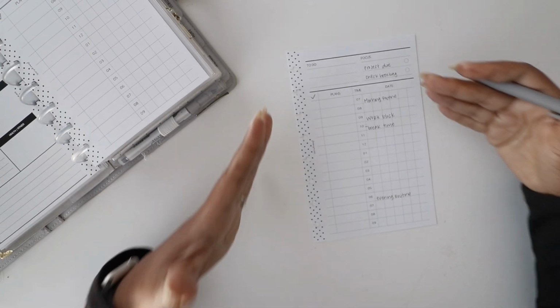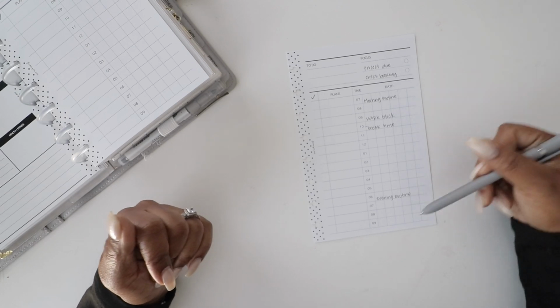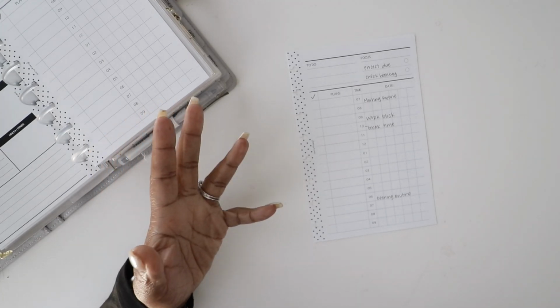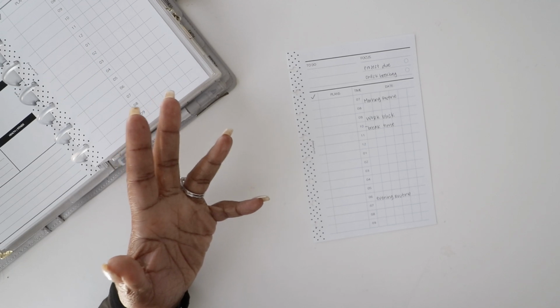But those are just the main things that you'd want to map out. Of course, your morning routine, your work block, and your evening routine. Okay, so we're starting to talk about time blocking as well. All right, you can also, again, use highlighters or colored pens just to kind of differentiate between the categories like we talked about earlier.